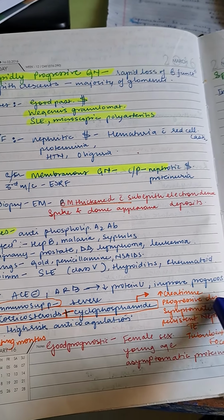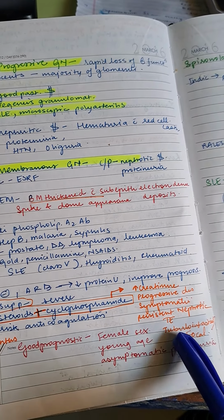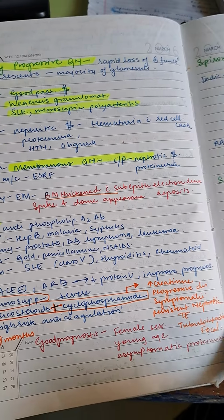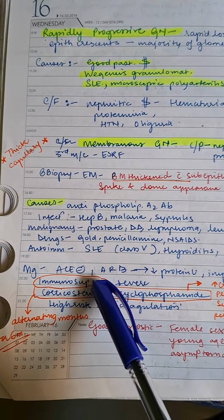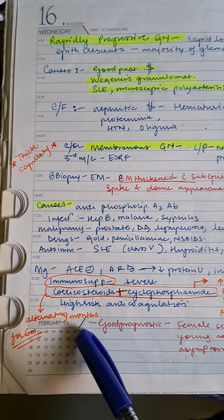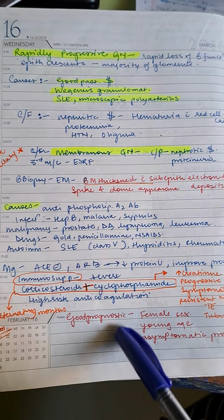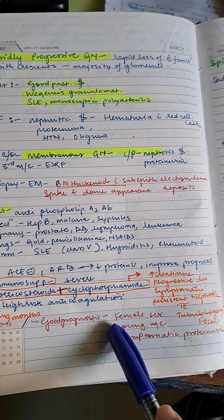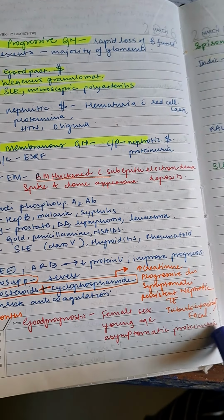Indications: increased creatinine, progressive disease, symptomatic persistent nephrotic syndrome, tubulointerstitial focal disease. In alternating months you can give cyclophosphamide and corticosteroid for 6 months for membranous glomerulonephritis. Good prognostic features are female sex, young age, asymptomatic proteinuria.